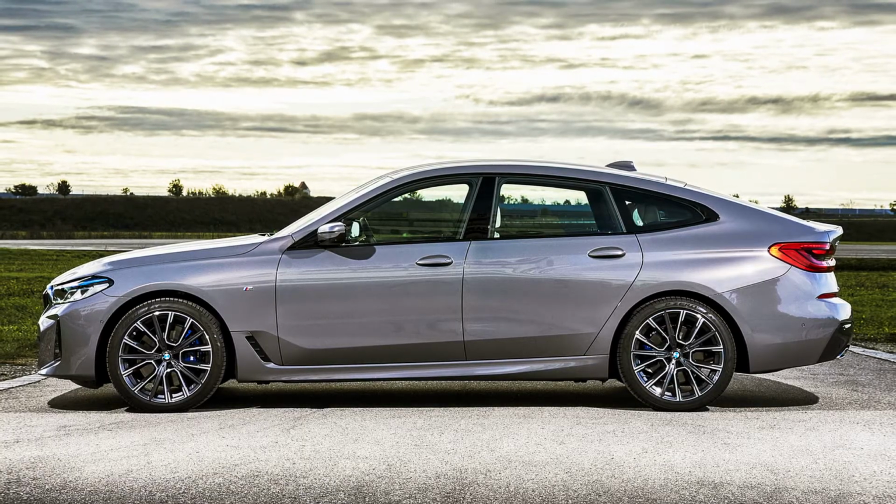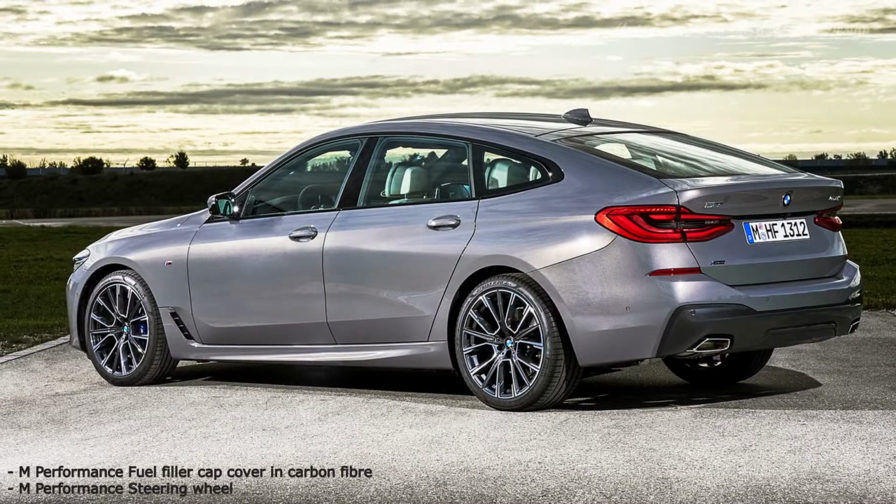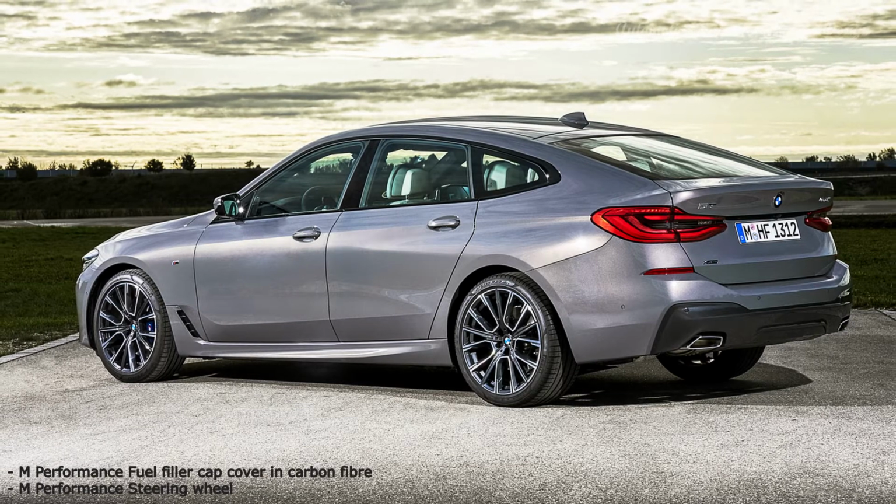Added to which, the surfaces of the front apron have an arrow-shaped structure with mesh elements which points towards the road and highlights the sporting character of the new BMW 6 Series Gran Turismo particularly clearly.